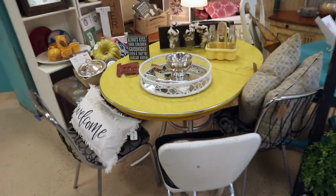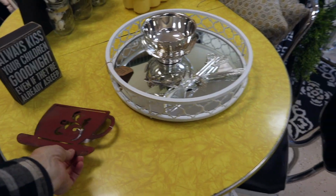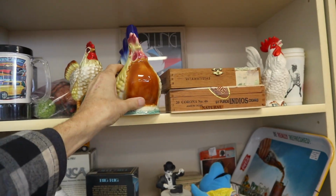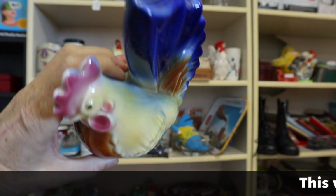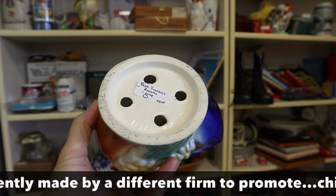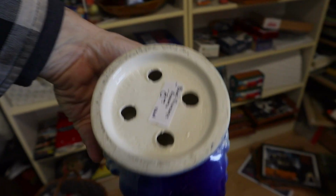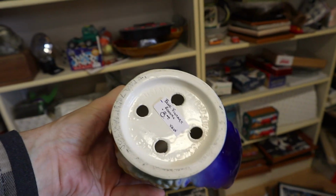We used to see Formica tables everywhere, and now they're pretty much in people's homes and collections and happy fun kitchen displays. I don't see the price on this particular one, but the other one I saw here was priced about $125. This is a little different than the usual Royal Copley that we see. This one says chicken feed because it's a bank. And this one is actually not made by Royal Copley either. This one has the patent applied for from Radford, Pennsylvania. Chicken Feed Incorporated. Cute piece though.